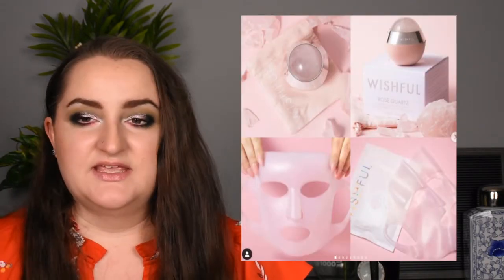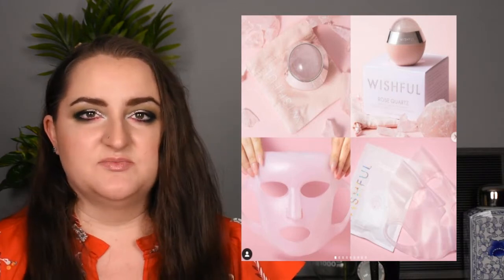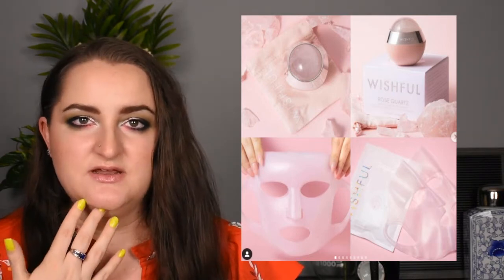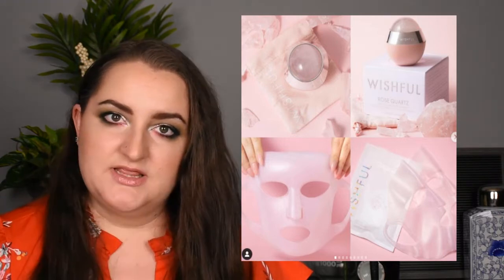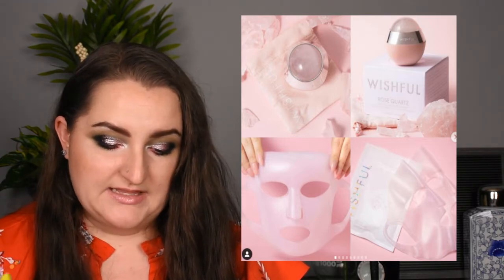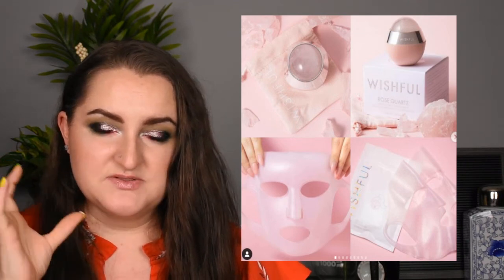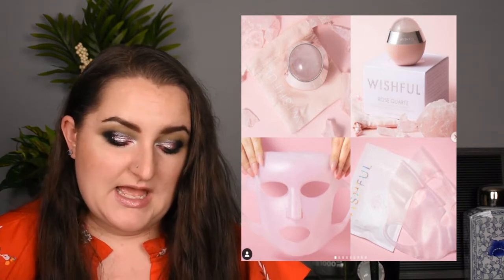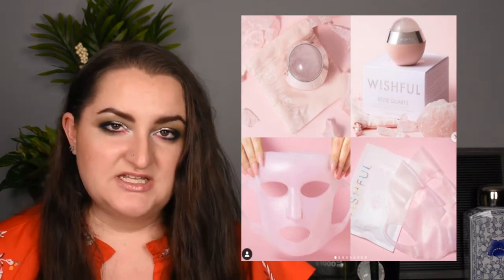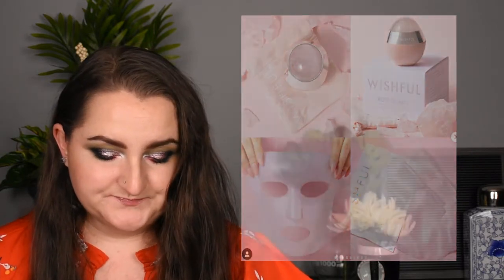Wishful is releasing a mask duo and this face mask holder, in case it was just too difficult to put a wet sheet mask on your face and keep it there. They have this plastic, Freddy Krueger looking thing that you can put over top of it. And then they have a rose quartz cream with a rose quartz roller on the top, so it looks like you can take the whole packaging and just buff it onto your face. I don't need any of that. I do appreciate that they're trying to innovate, but I just don't think this is the way to do it.